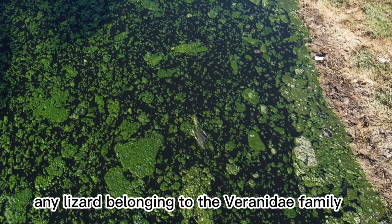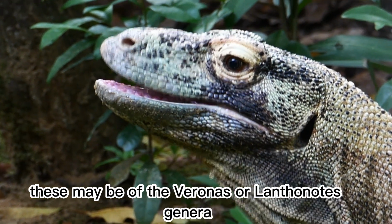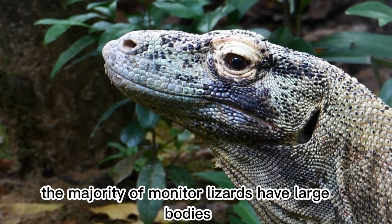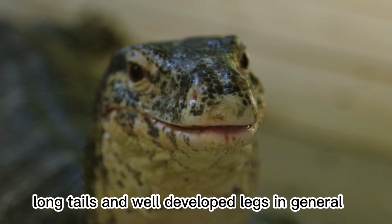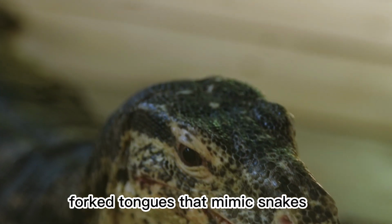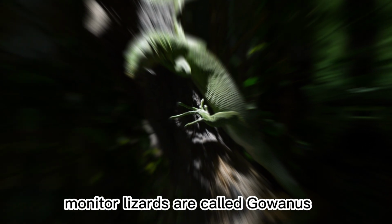Any lizard belonging to the Varanidae family might be called a monitor lizard. These may be of the Varanus or Lanthanotus genera. The appearance of monitor lizards might differ because there are numerous different species. The majority of monitor lizards have large bodies, long tails, and well-developed legs in general. They have very long necks and heads. They have long, forked tongues that mimic snakes, like many reptiles do. In some regions of the world, monitor lizards are called goannas.